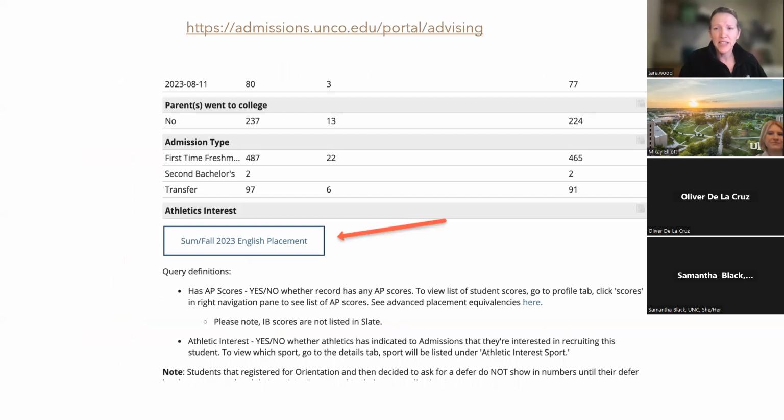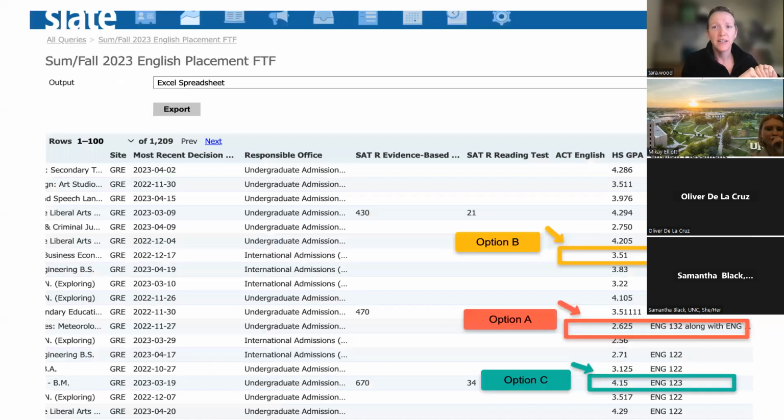So the next couple slides are just screenshots that I hope are helpful in terms of seeing these different options. The first is the advising portal where you can run the query for summer and fall 2023 English placement. And then once you actually run that, if you'll go to the next slide. Okay, so this is just a screen grab of what you see when you run that query.